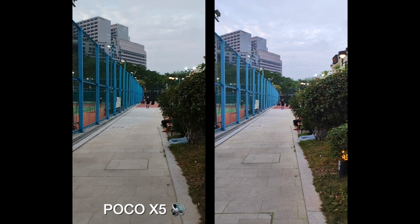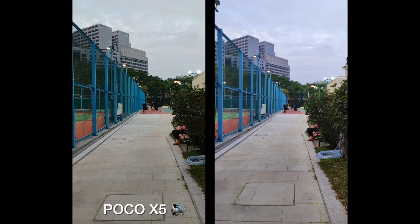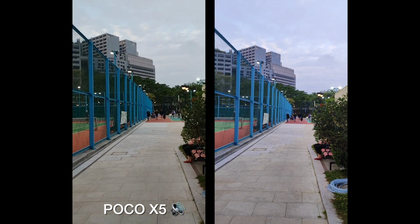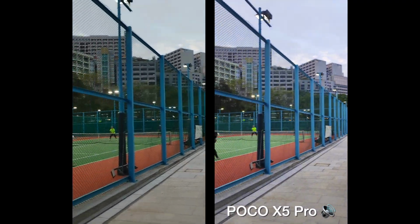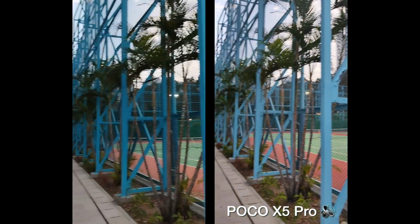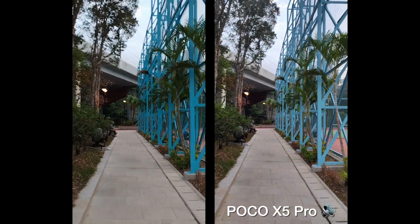This is rear-facing video on the POCO X5 and X5 Pro, shooting in 1080p 30 on the X5, 4K 30 on the X5 Pro. That is a big difference. Some people here playing tennis. We're about to play as well. But listen to the mics, hear how they sound, and hit me up in the comments. What do you think?